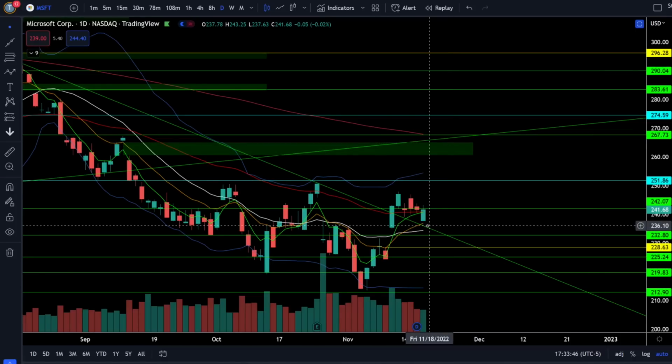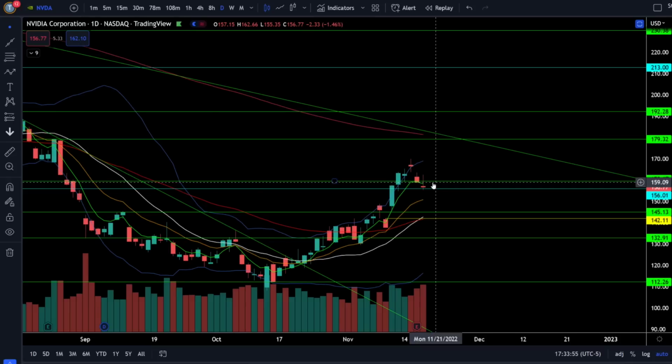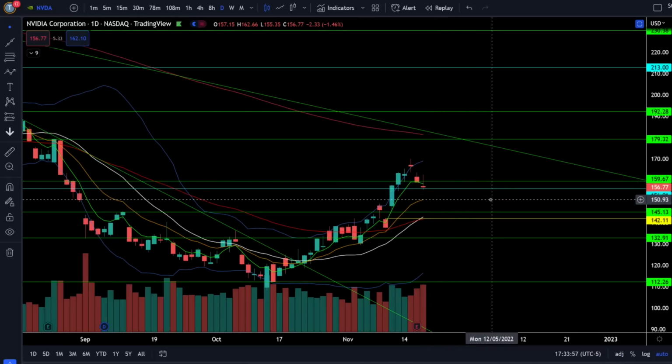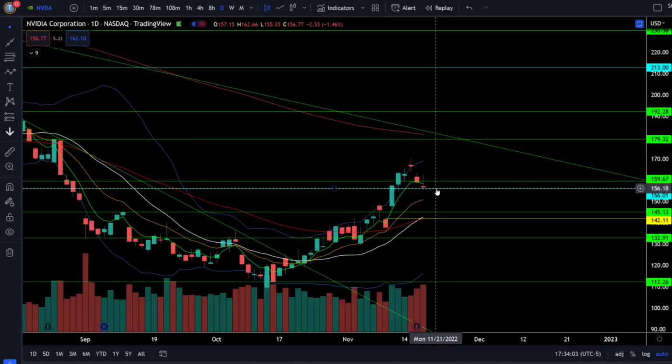If we lose support around 236, look for the next support around 233, and then below that, the bears will fill the gap around 228. On Nvidia stock, we were down 1.46% as we saw Nvidia just getting way too far extended and due for a pullback, and it's getting the pullback right to the critical support at 156. If this level of support holds, we can start pushing towards 179.